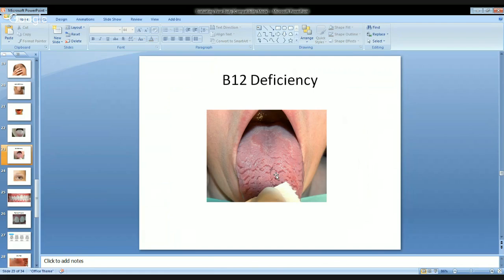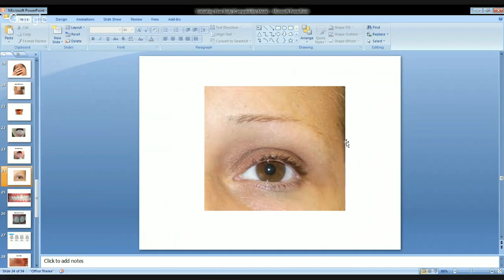Fissures in the tongue, that's a B12 deficiency. It can happen down the center or on the sides. These are all B vitamin deficiencies. Now, you see the outer part of the eye, the eyebrow? It's like there's no hair there. That is a thyroid problem. And what's interesting about the thyroid is that it blocks the absorption of nutrients in the body. So really, it's a nutrient deficiency, but the thyroid can create the nutritional deficiency. So again, you need to understand how the whole body works.